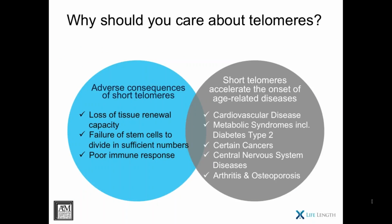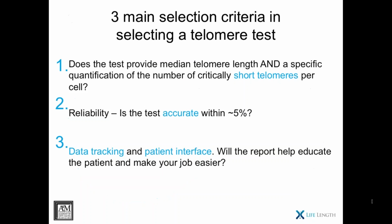So why should you care about telomeres? Well, the adverse consequences are significant. The loss of tissue renewal capacity, the failure of stem cells to divide in sufficient numbers, a poor immune response. And if you look at these 20,000 articles, we see that short telomeres accelerate the onset of age-related diseases, cardiovascular and metabolic diseases, certain cancers, CNS diseases, arthritis, osteoporosis. We can find short telomeres associated with each of these conditions.